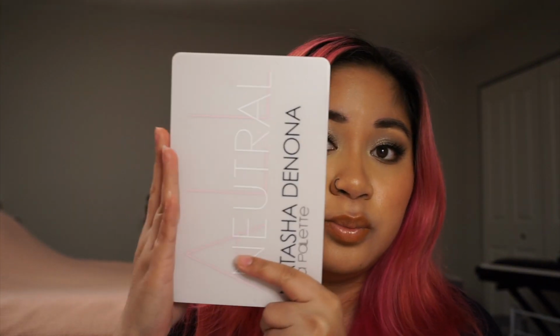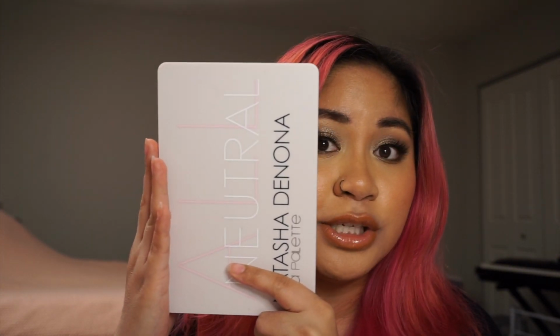I love the neutral tones in it. I'm not really a warm toned makeup girl anymore. I like neutrals. A lot of the time I will reach for neutrals. But the one thing that sets this apart, other than the formula, other than the fact that it's Natasha Denona, is that specific black eyeshadow. You can use it as an eyeliner, you can use it as a base all over the eye for a smoky eye. You can use it for so many things. So I'm picking this as one of my 5 palettes if I could only keep 5 palettes.